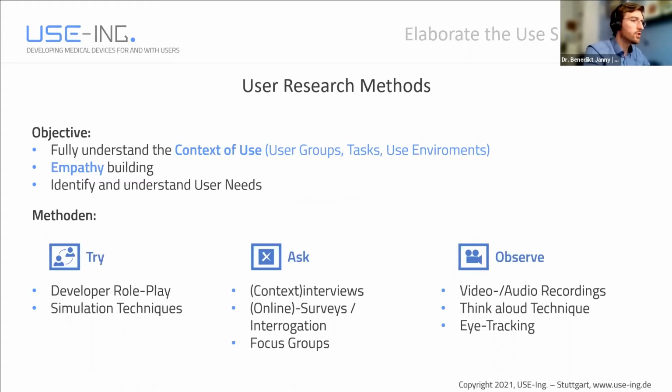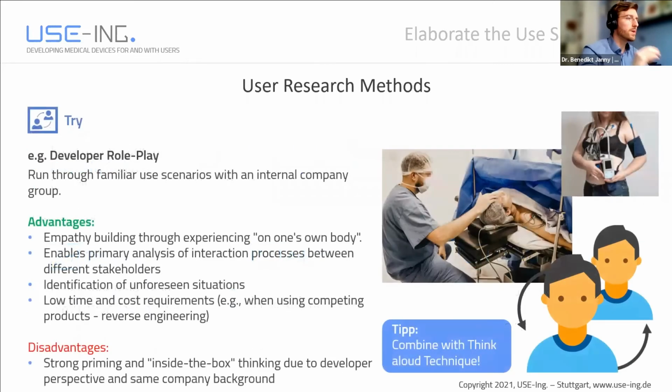And as I already showed you before, we have the possibility to run focus groups. Last but not least, in the observe section, we have video and audio recordings for very detailed user research. You could use the think aloud technique. Note here on that point, it's not always reasonable to do that, but in very special occasions, it could be interesting to run eye tracking analysis. I can also show you more on that topic in the next slides. So let's jump into the methods.